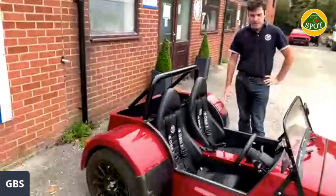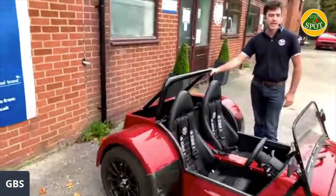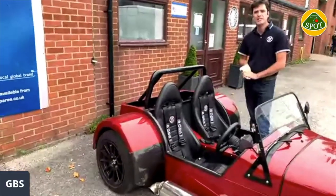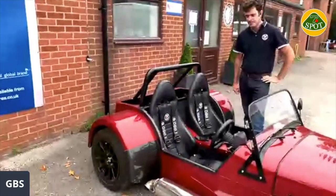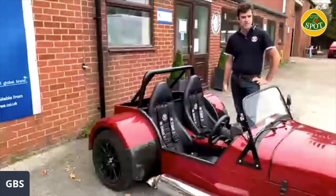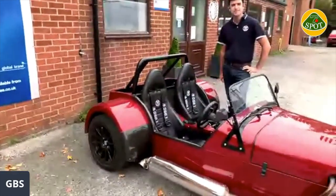We've got the car in two options, a standard body, which is called the sports body, and then the GT. The GT is 40 mil wider each side. The core architecture of the car is the same. The geometry, everything's identical. It handles the same, yet it feels quite different having that bit of extra space.